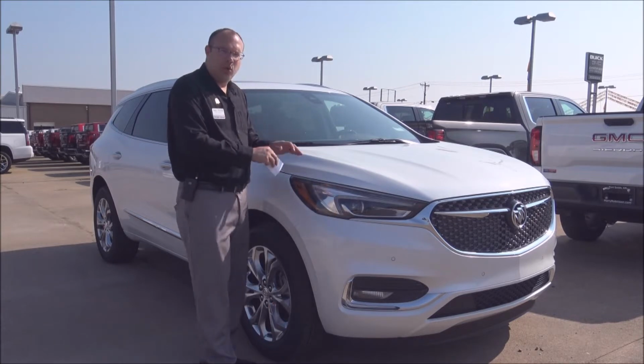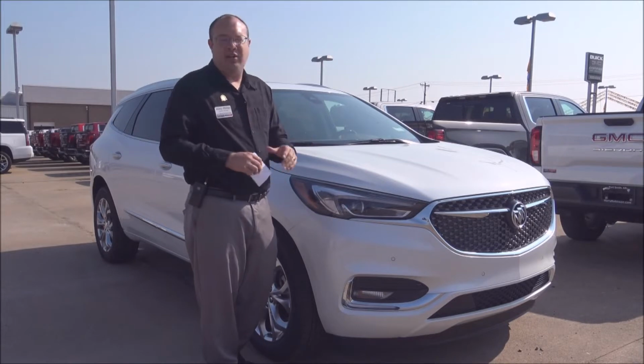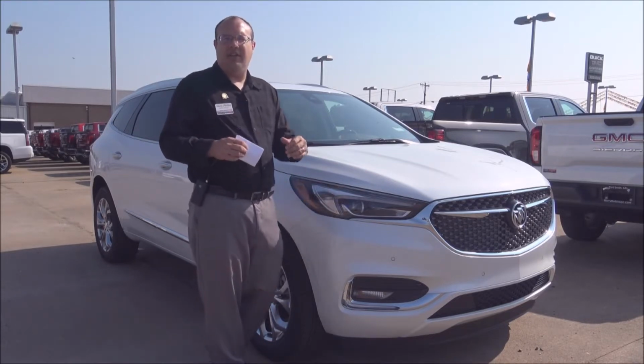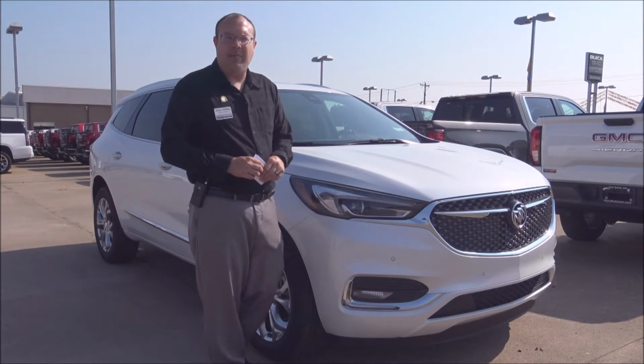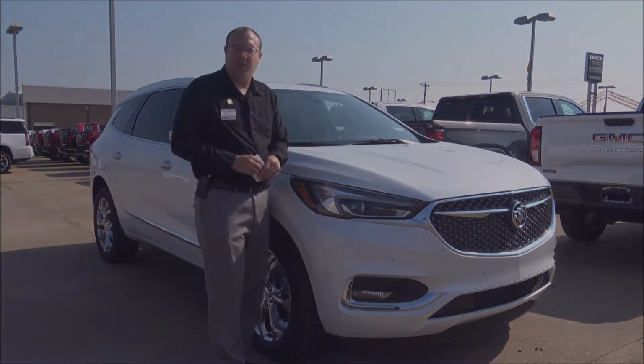Today we have the 2020 Buick Enclave with the Avenir trim package. This car is going to come with the 3.6 liter V6 engine, and it's also going to have a lot of other nice features that come with this Avenir package. So let's take a closer look at this car today and see what all it comes with.